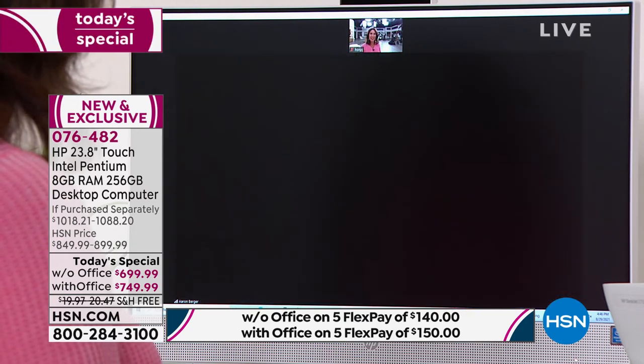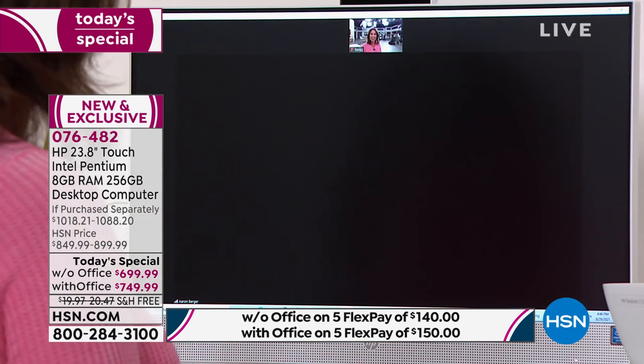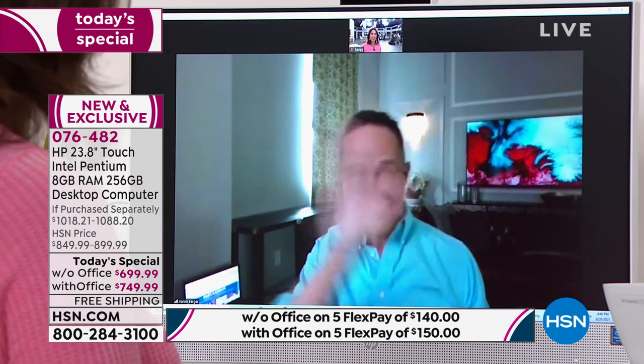You guys can see that camera is awesome. It is a full high definition, wide angle IR camera. And I want to show you something really cool. All right, I'm going to take my little finger and push the camera down just to show you. Bye. That's how easy it is to turn your camera off. And when you're ready to turn it on again, you just open it up. I love it. And there you are.